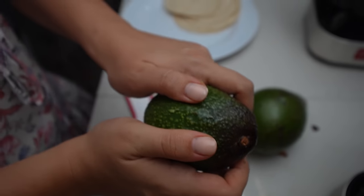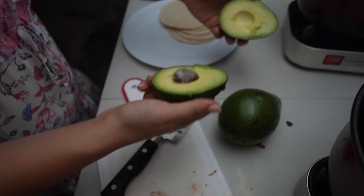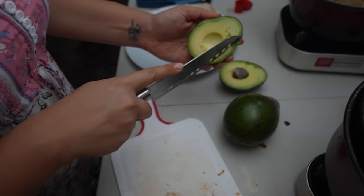Okay, not this one. Thankfully, we got other ones. Okay. You ready? Okay, let's try that again. Nice. Woo! That's a good pit to fruit ratio.